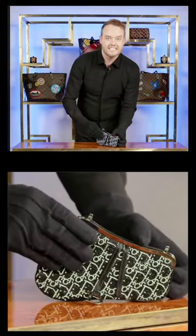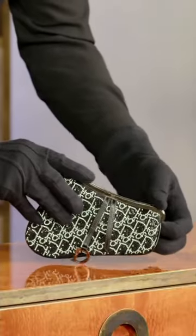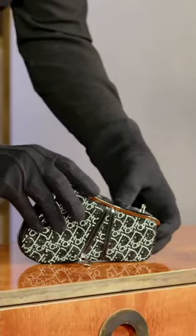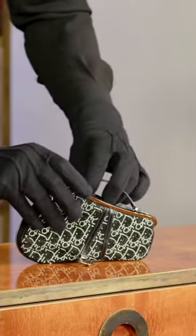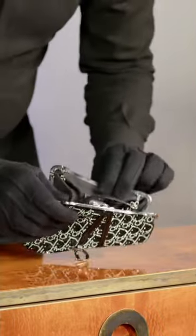Wow, see the nerves I have with this piece because it is just so special. And by the way, it is so resilient. It will handle just fine. Oh, and look at that interior.